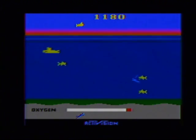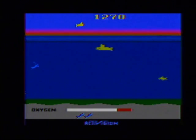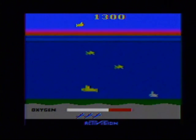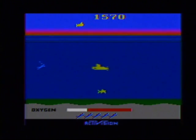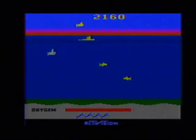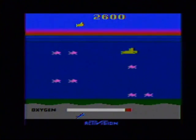But Activision was well known for making some of the best games for the Atari 2600. They created Pitfall for it, River Raid, which we're going to take a look at here real quick, Seaquest, Kaboom, tons of other titles. There was Barnstormer, Decathlon. They made Enduro too, I believe. And I believe they made a boxing title as well.